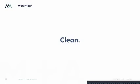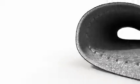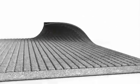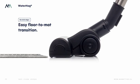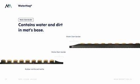Not only safe but also clean, and easy to clean. Its signature bi-level design allows for effortless vacuuming, sweeping, or hosing off. The beveled edges ensure a seamless floor-to-mat transition for foot traffic and cleaning equipment. The water dam border contains water and dirt, preventing them from flowing onto your floors.